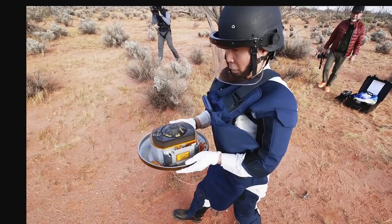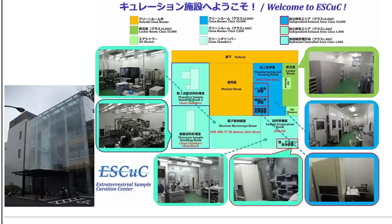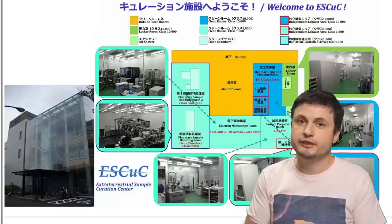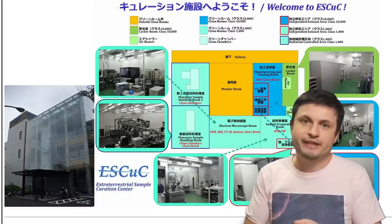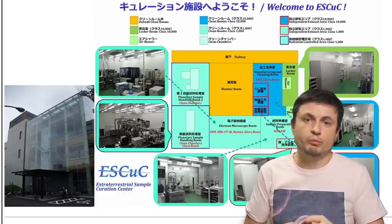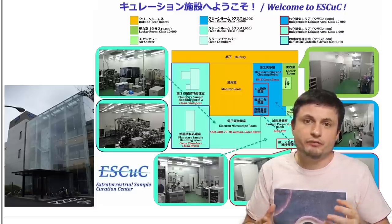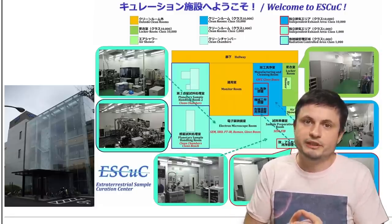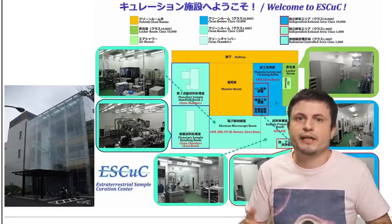And by the way, all of this protection is because the capsule is potentially radioactive. And the next day, it was delivered back to Japan. But to be more specific, it was delivered to a place known as Extraterrestrial Sample Curation Center. This facility was built specifically for the previous retrieval mission, and today it's the most sophisticated biohazard level 3 facility, that essentially is the world's most complex sample processing facility that prevents any kind of contamination from within or from without. So basically, if by accident one of the asteroid samples contains some sort of a deadly virus, it's not going to spread outside of the lab.